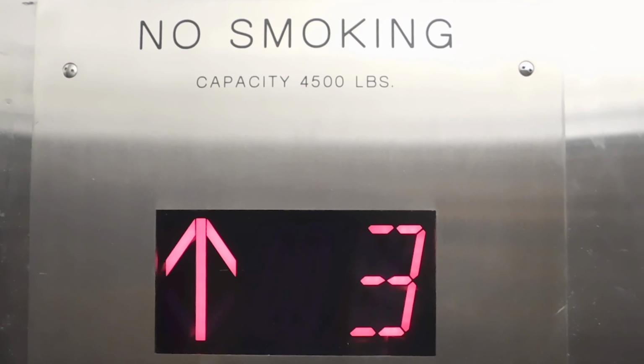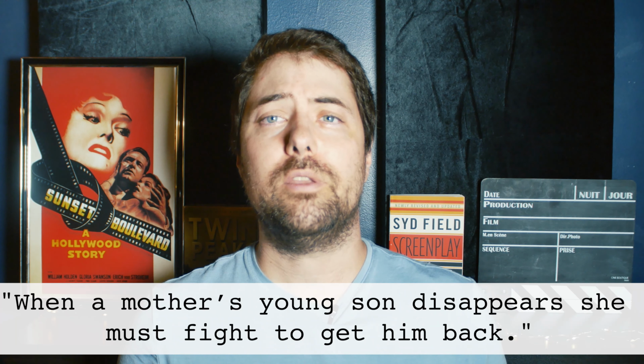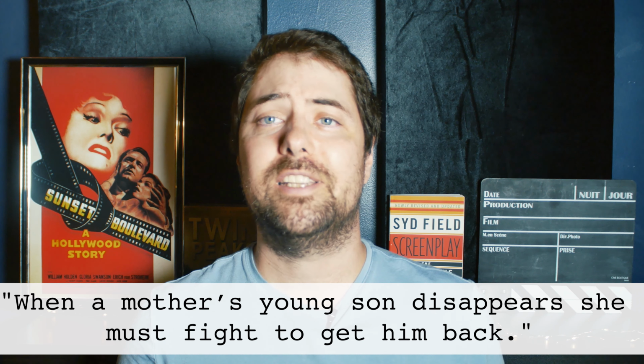The logline, otherwise known as the elevator pitch. The way to do this is to come up with a script logline, a short 1 or 2 sentence summary of your TV show's core idea. It should be short and snappy enough to engage an exec during a chance encounter in an elevator, hence the term elevator pitch. For example, let's say your logline for a new TV show is, when a mother's young son disappears, she must fight to get him back.